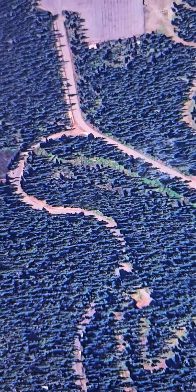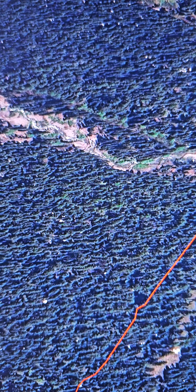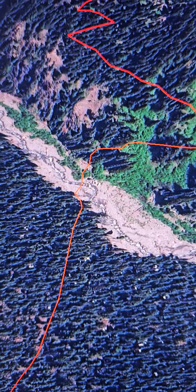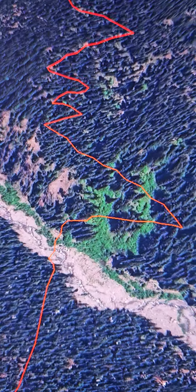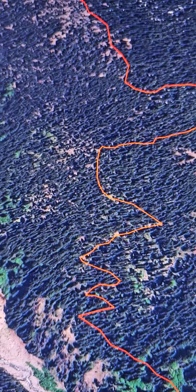So everything up into this part, that's 1 mile going to the river. That's 1 mile of flat ground, easy peasy. Now we're going to be climbing. This is a 500-foot elevation change.